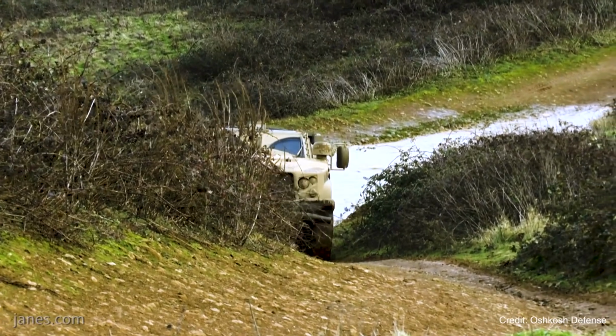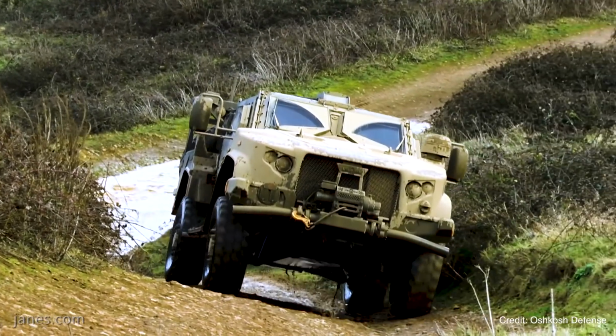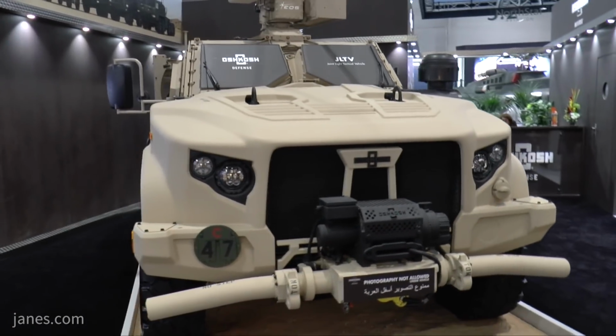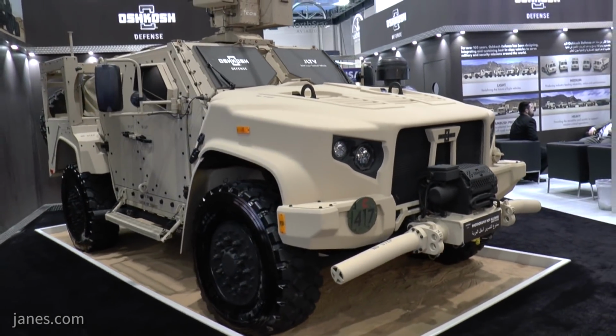And have you looked at things like the smoke discharger and maybe even an active protection system? We have. You've probably seen the JLTV at different shows configured with active protection system and various signature management systems. We've displayed them at other shows as well.